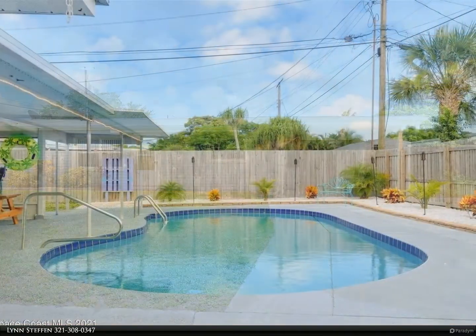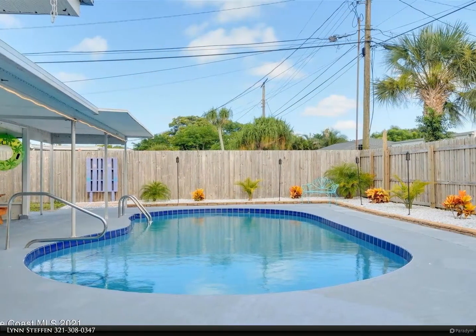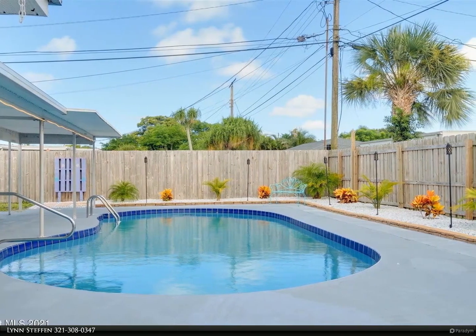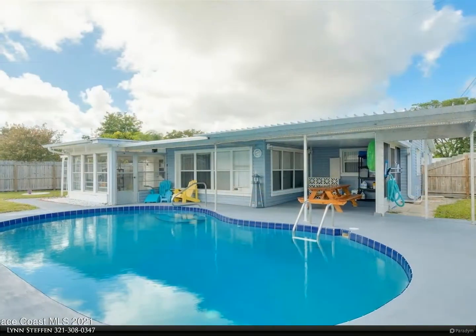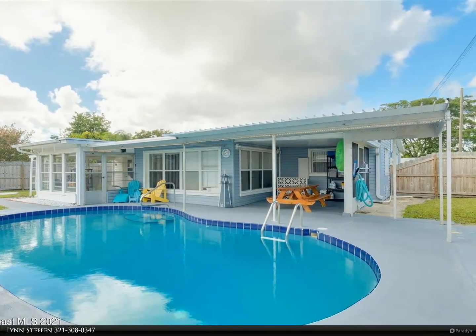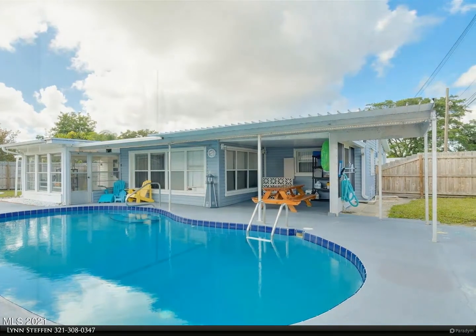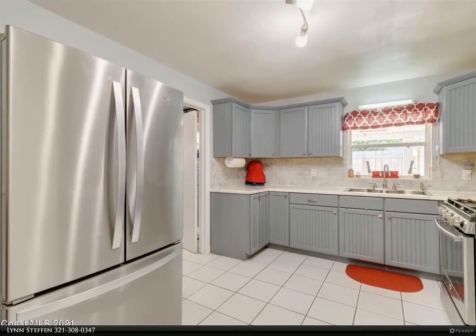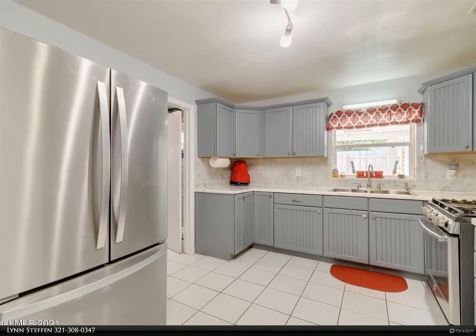Remodeled pool home. Don't let the size fool you, there is an additional family room and additional laundry room not included in square feet. Tile floors throughout, kitchen remodeled with updated counters, breakfast bar, newer cabinets and stainless steel appliances replaced in 2020. Roof was replaced in 2015, fence 2020.